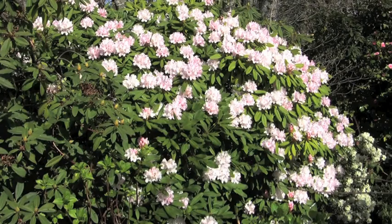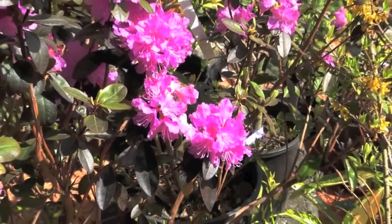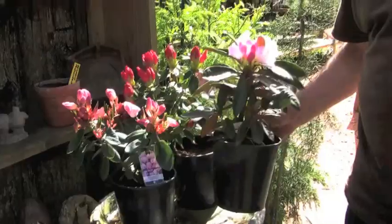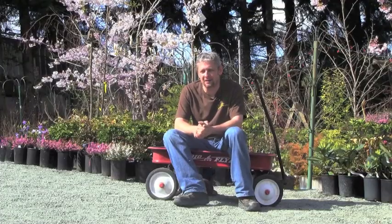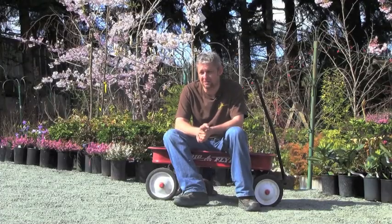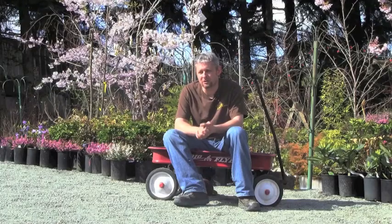If you're a fan of rhododendrons, then this is the place for you. Rhodos are a little bit of a specialty. We've got lots of them through here. We keep some in big pots that we can't get anymore, just to show people the sizes that they can get to. And they are still quite a very popular shrub for our location here.